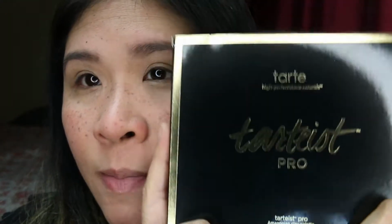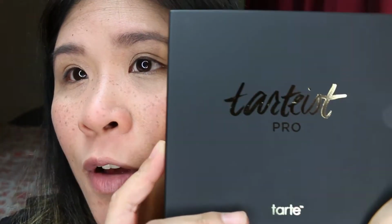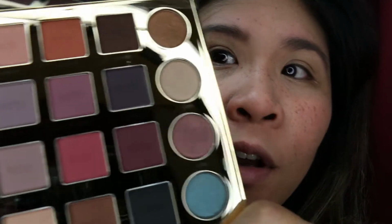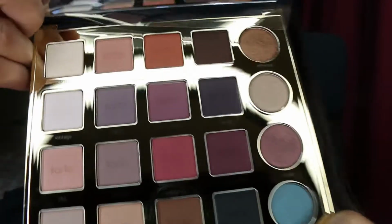I think I'm going to have a hard time deciding on what colors to choose, but this is the palette, this Tartiest Pro. Let me open it up. Here's the palette. Looks so beautiful. So brand new. So let me just open it up. Oh my gosh. Just look how gorgeous that is.